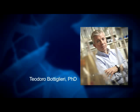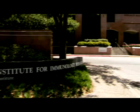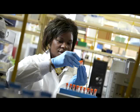Dr. Teodoro Bottiglieri, studies of the central nervous system relating to diagnosis of inborn errors of metabolism, Alzheimer's, Parkinson's, and vascular diseases, as well as depression; Dr. Lawrence Sweetman, research in inherited disorders of amino, organic, and fatty acid metabolism with targeted metabolomics; and a team from Baylor Institute for Immunology Research that helped develop a blood test that could determine whether people infected with tuberculosis will go on to develop the disease.